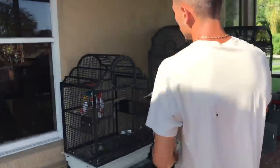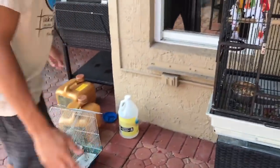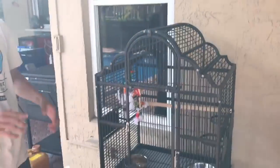So I got him this cage for right now. This is an upgrade, definitely a big enough upgrade. Normally for a parrot, you should have the cage big enough so that they can open their wings full span and do a full 360 without a problem. Not full flying, but just a 360, if you guys know what I mean.